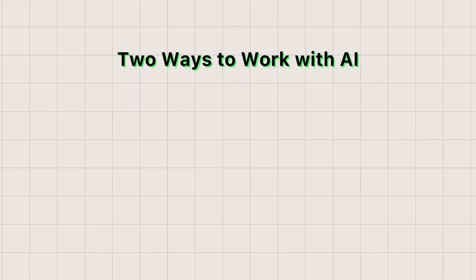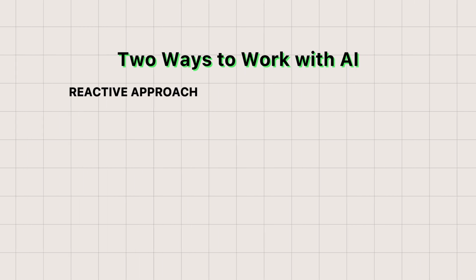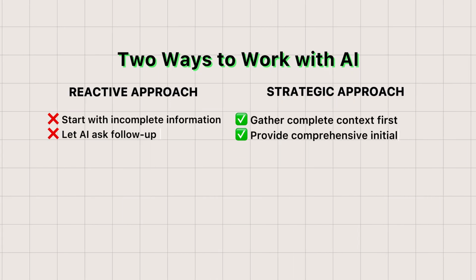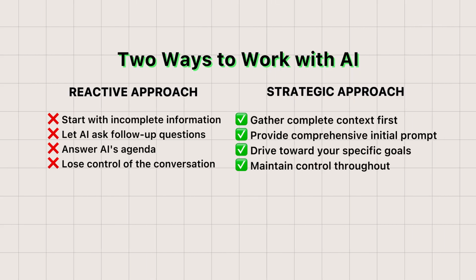This example shows 2 fundamentally different interaction styles with AI. Reactive versus strategic. Whatever challenge you're tackling, staying proactive and in control always produces better results than letting AI lead the conversation.